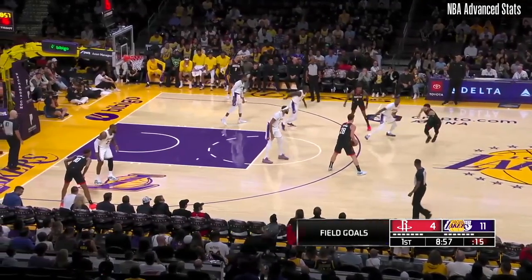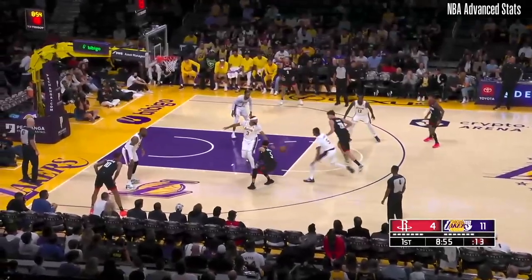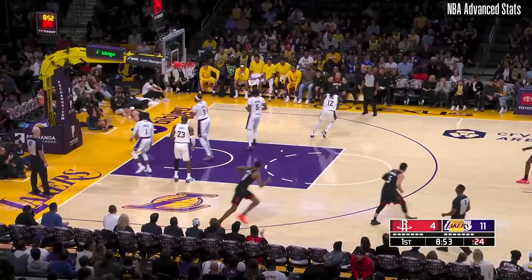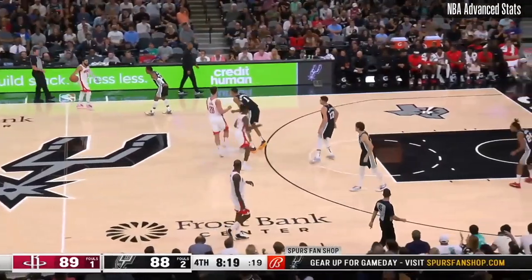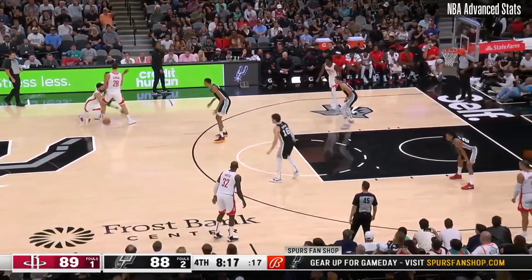And then here on this play, Fred VanVleet is going to get the ball on a little handoff. And then look at the timing of this roll from Sengun as he's able to rise up and get the easy finish. He's really good at knowing exactly when to roll in the pick and roll. He doesn't go too early, he doesn't go too late. He goes at just the right time for him to be able to get a great shot out of it.